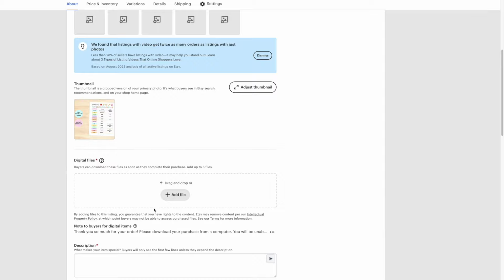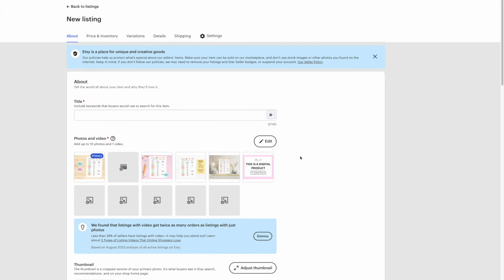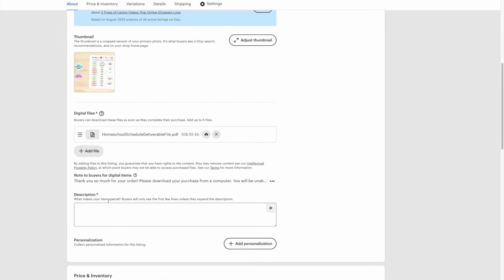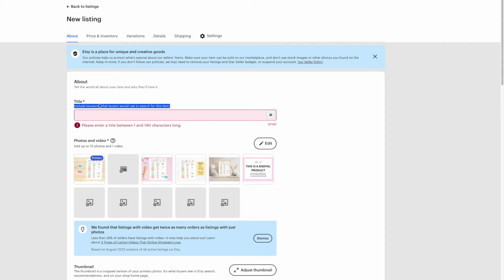And right here where it says digital files is where you're going to upload that file with the Canva template link. So the deliverable file. And now we have to fill out the title, the description, and the tags. Just like Etsy says here, you should be adding different keywords that a buyer might type into the Etsy search bar to find a product like yours.